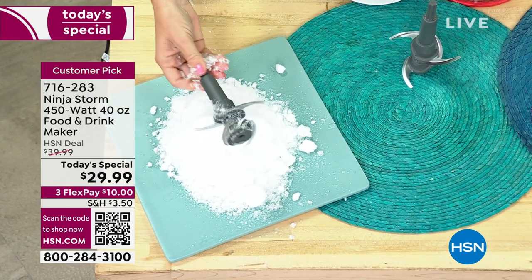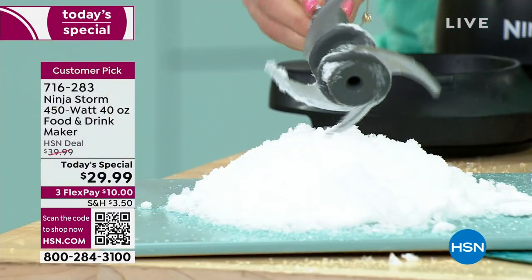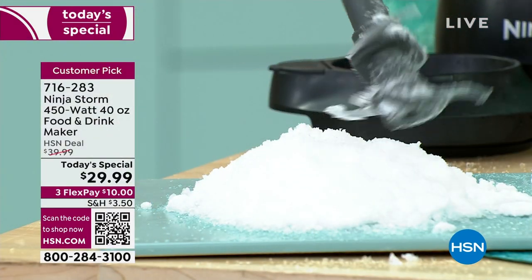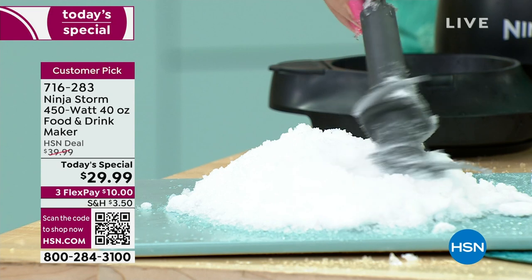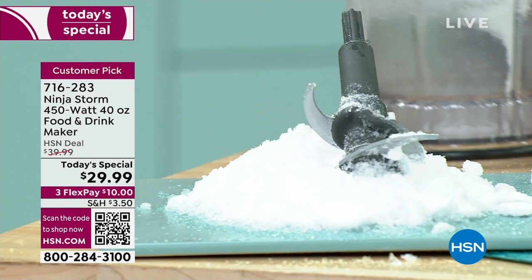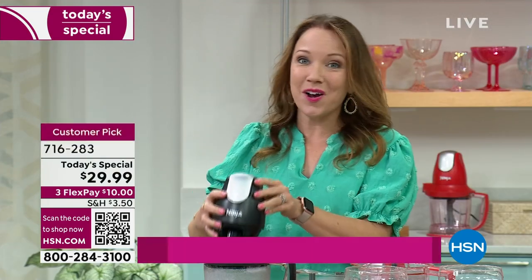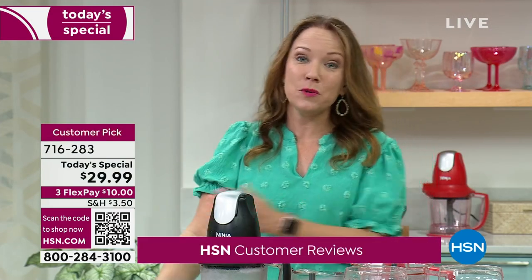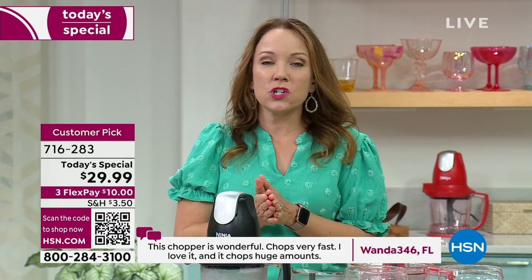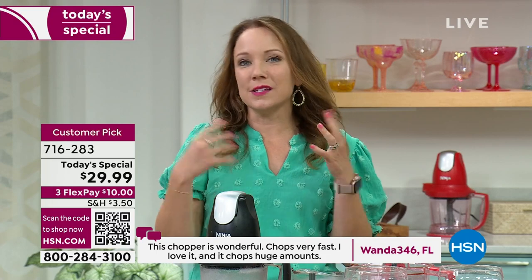And how we're able to do that was with the stacked blade system. And so these stacked blades are what Ninja is known for. The shape of the blades and the way they're stacked right on top of each other is bringing all the ingredients down to the middle. And so what that does is make sure that we have all of the same consistency. So whether you're chopping carrots or onions or prepping a salsa or doing your favorite morning smoothie, you're gonna get those wonderful, beautiful textures that you really enjoy at restaurants and on cruises and that sort of thing.